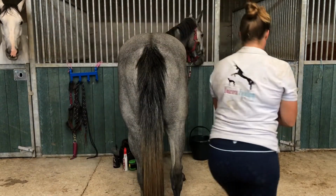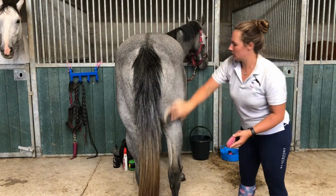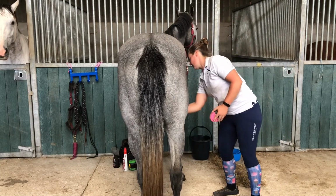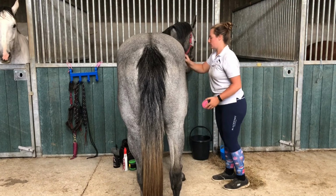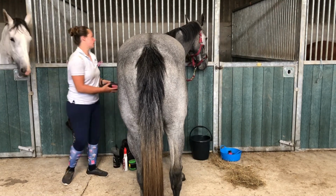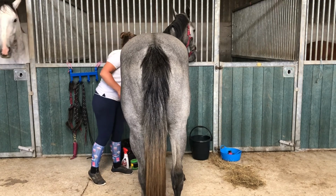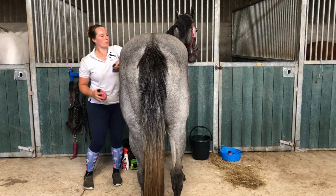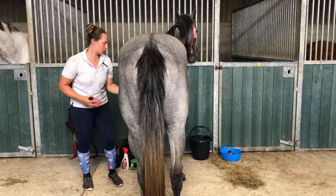You can see that I'm not being crazy soft. I'm using a little bit of force with it, so it stimulates the muscle and the fascia, gets her lymph drainage going, gets the blood circulation going. And so she gets rubbed down 4 separate times within a grooming session with the curry comb, and then I use 3 different brushes, which all have different jobs.